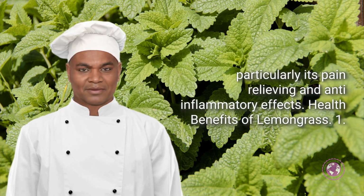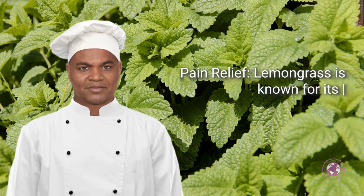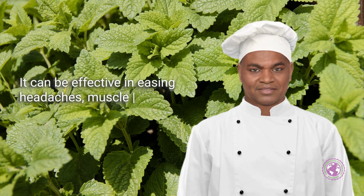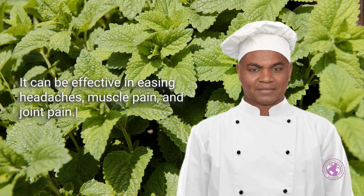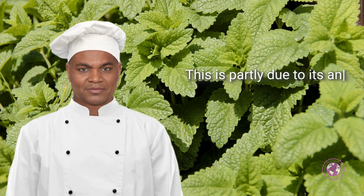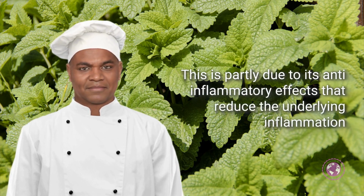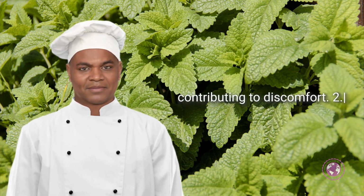Health benefits of lemongrass. 1. Pain relief. Lemongrass is known for its analgesic properties, which help relieve pain. It can be effective in easing headaches, muscle pain, and joint pain. This is partly due to its anti-inflammatory effects that reduce the underlying inflammation contributing to discomfort.